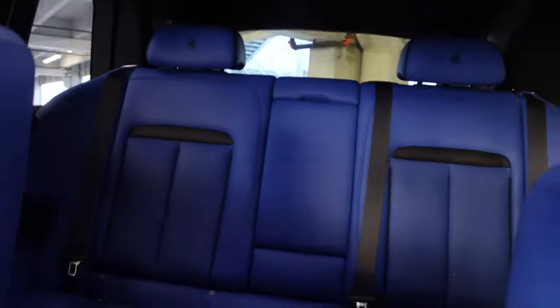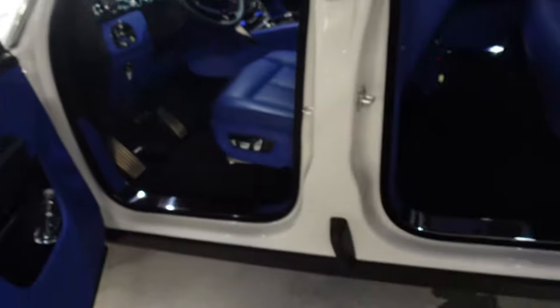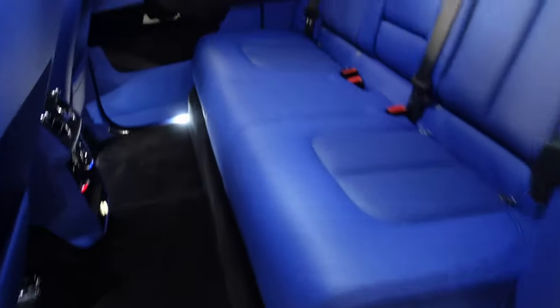The rear seats are pretty spacious too. You can get so many options. Executive rear seat package, which I should hop back there and show. Into the second row we go. This blue is such a cool spec. Miami Luxury Cars has several Cullinans to pick from. They have a black one with an orange interior, there's a white one with an orange interior, but I saw this blue interior, I was like, yeah, that one.